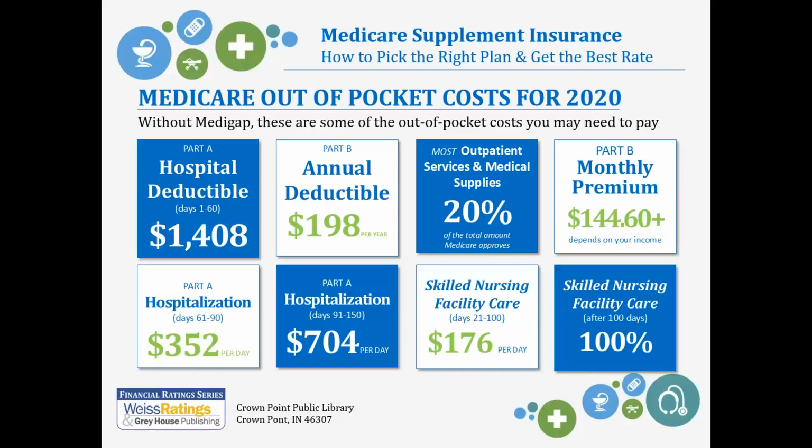If you go into a skilled nursing facility, the first 20 days are covered. Days 21 through 100, it's $176 per day. Following that, after 100 days, you are responsible for 100% of the costs. Taking a look at Part B, which is your medical care, you have an annual deductible of $198.